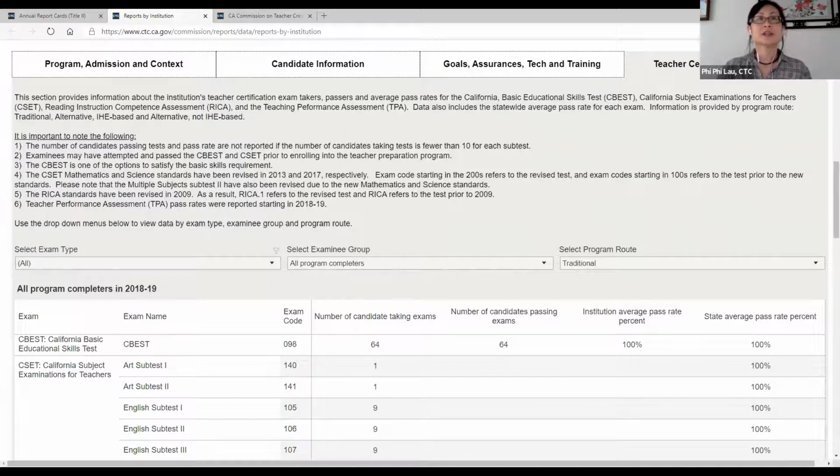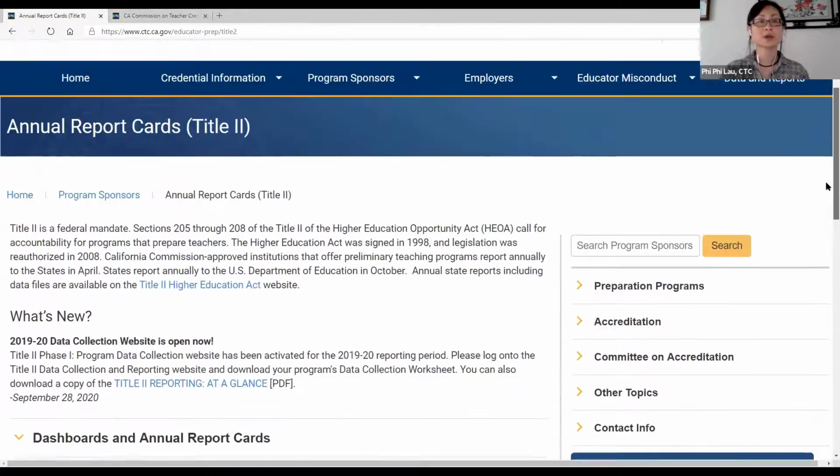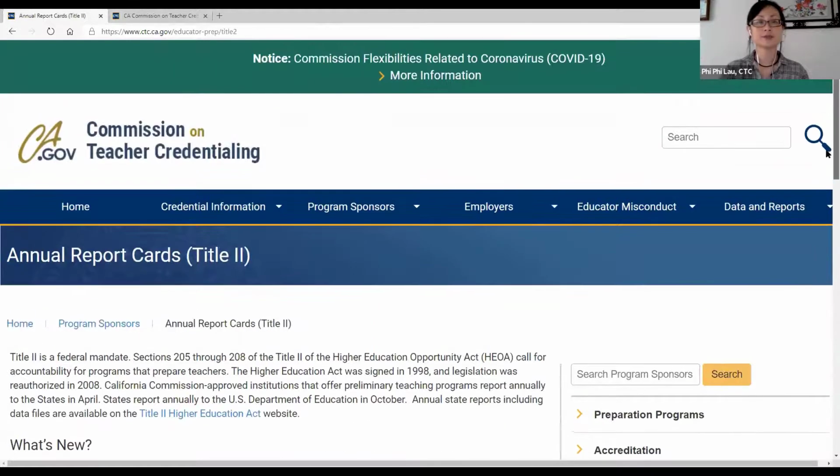So similarly, you can also find institutions' Title II data on the Commission's set of accreditation data dashboards, or in short, we call it ADD. To access the dashboards, you do need to have an ADS account. That's the Accreditation Data System account. So let me go ahead and show you that by closing this tab first. And then just scrolling up on the main Title II page.